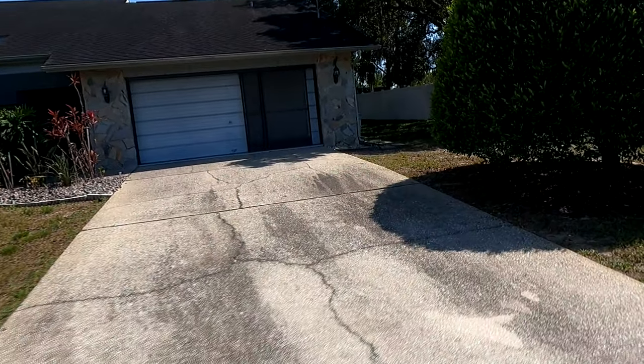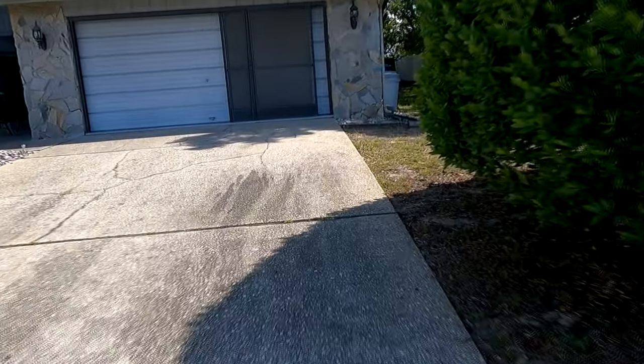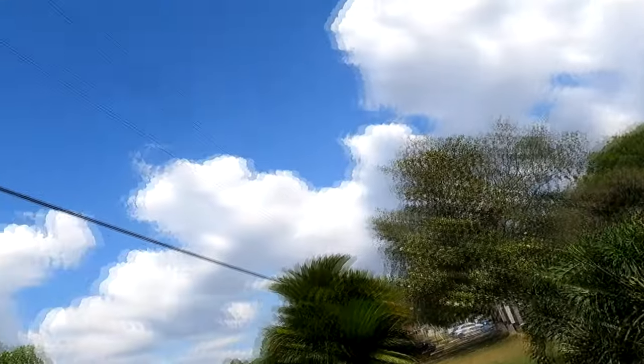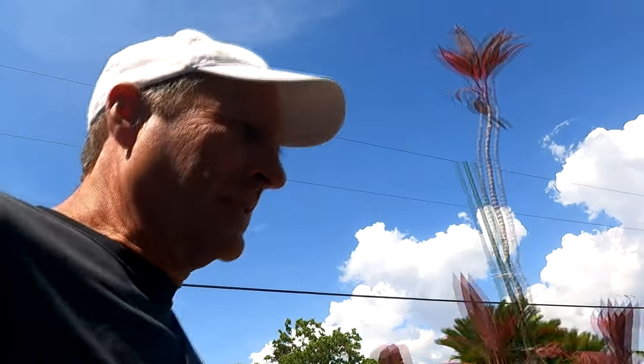Hey, job number 5. Now this driveway, I've been trying to get Al to do this for about 5 years, okay? Look how dirty this sucker is. What we're gonna do is pre-treat it with some SH. It's not too bad here. This is all orange mold right here. We're gonna see 12 gallons a minute. It has become my new go-to driveway killing monster.